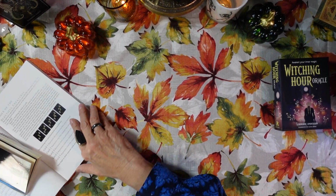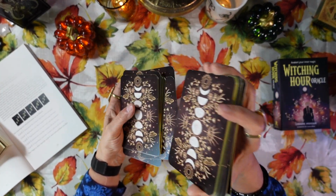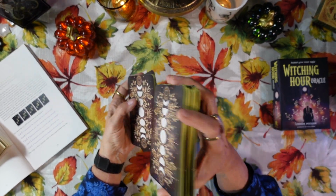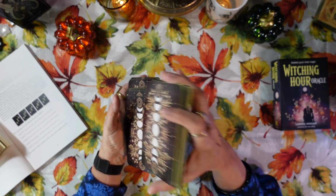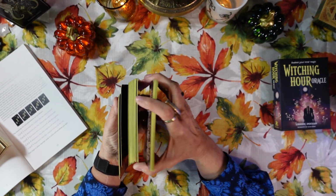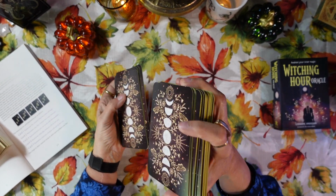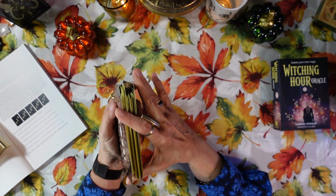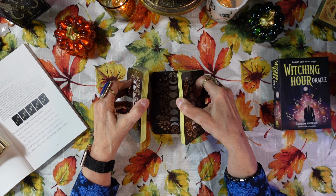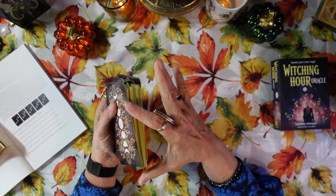And then, again, with the Witching Hour Oracle, this is one of my newer decks, so I'm not familiar with the meanings, so I will read the meanings. And if you were led to watch this video and you're not a reader per se, you may not want to do this spread for yourself, but the message here in the sample reading that I'm doing may be for you. It may be for anyone, because I feel like if you were led to watch this video, then there is a message here for you.